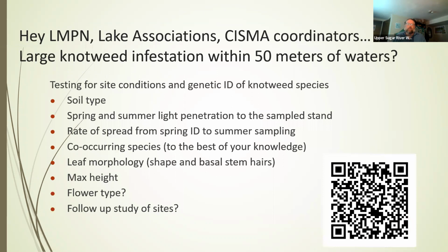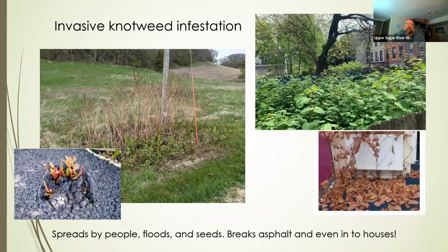And here's a bit about what we're going to cover today. So again, that's that same QR code. Things have changed a little bit as far as we're not doing the rate of spread quite as much. This was the original idea, so we have a slightly modified thing from how we did this in the scoping phase. If you're not familiar with knotweed, we're not going to get into it too much.